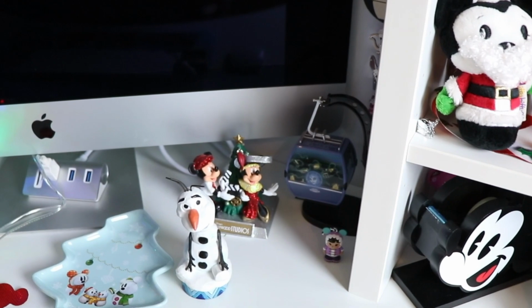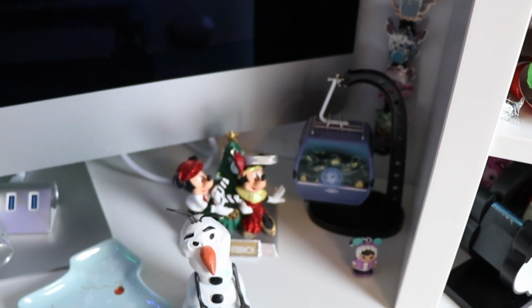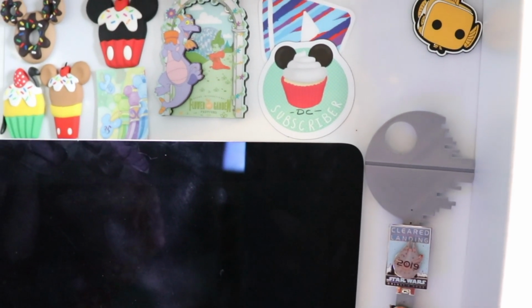Moving down below here, below my desktop, we have some Disney holiday pins on those little pin stands that I showed you guys in my previous pin collection video.